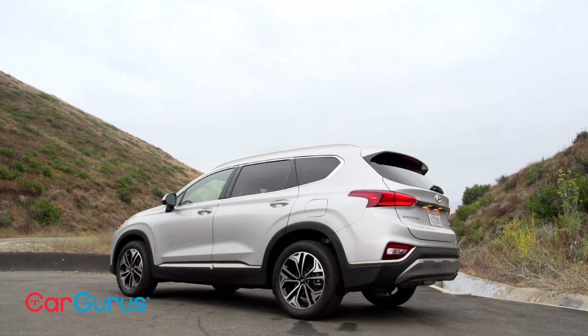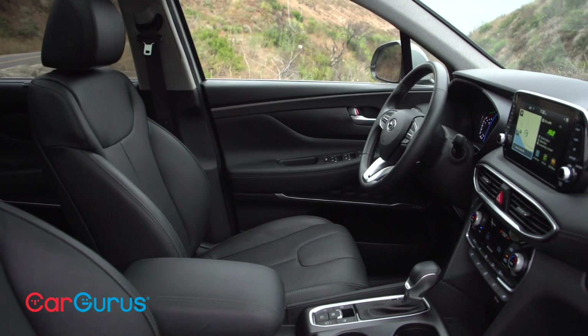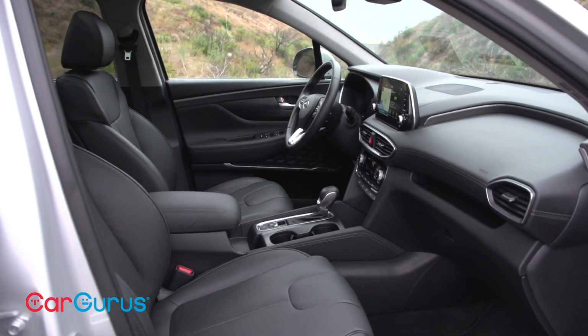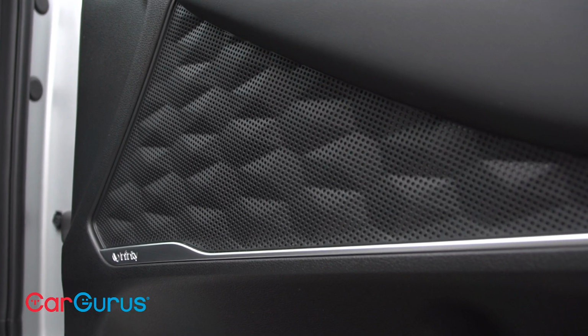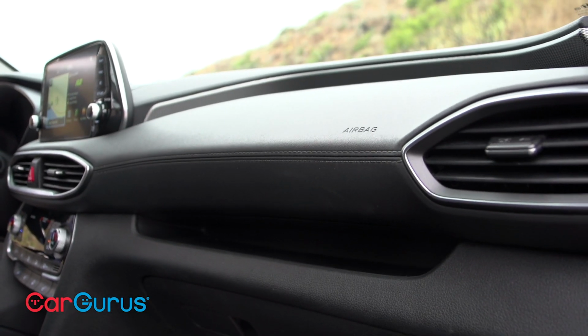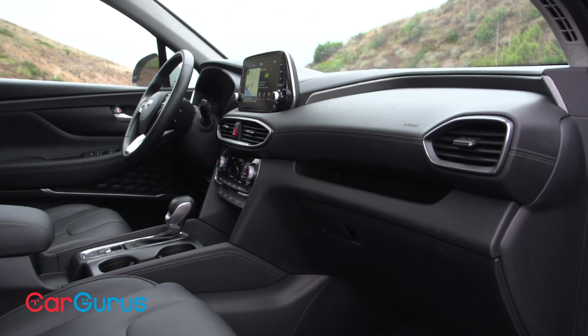Inside, the Santa Fe has a dual cowl dashboard design that sweeps into each door panel, tapered air vents, and stylish details like textured stereo speaker covers and cloth windshield pillar covers. In particular, I like the storage shelf embedded into the dashboard, one of the many thoughtful touches inside the Santa Fe.